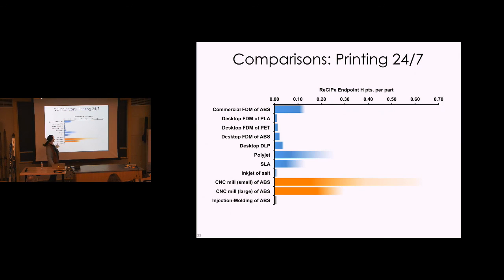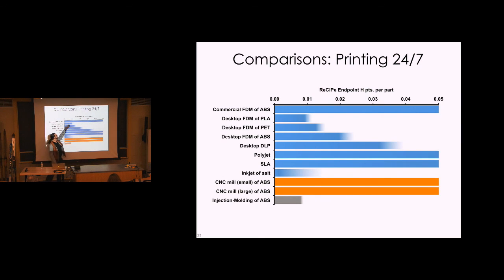And if we zoom in a little more, you can see more clearly the comparisons, where at the high end of its uncertainty, it's on par with the low end of desktop FDM of PLA plastic, which you could say is an eco-friendly way to make things. Although it's not really a fair comparison because this is ABS plastic, and you can injection mold ABS plastic. And if you do, these impacts will shrink. They will shrink to below that.